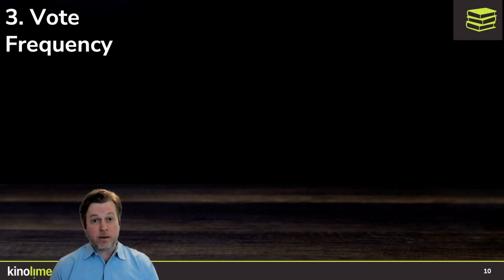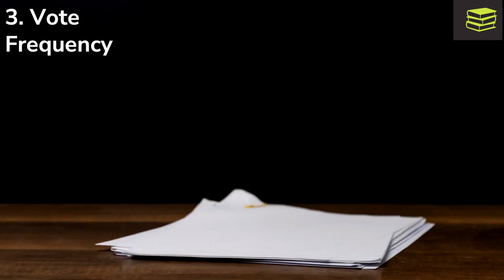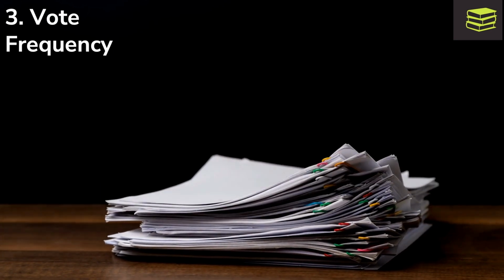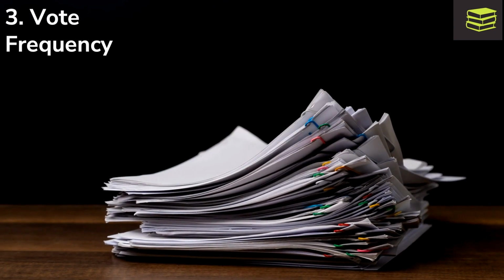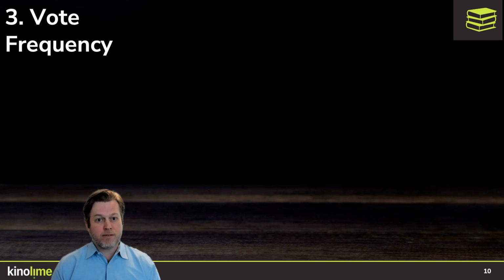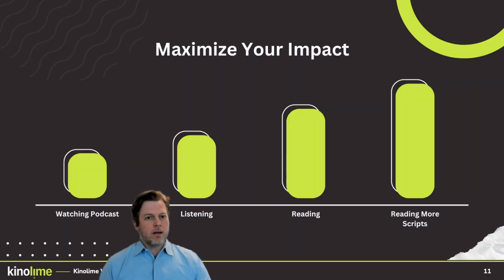And the third factor, vote frequency. Catalyme places a greater value on those who review by reading screenplays frequently. The more scripts you read, the greater the value of your votes. Okay, let's sum it up.